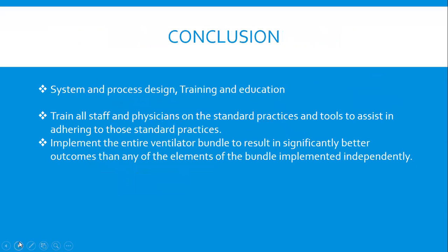In conclusion, we need to focus on the system and the process design, and enforce training for every nursing and respiratory staff. We also need to train our doctors to put the orders in correctly. We have to train all the staff members and the physicians on the standard practice and the tools to assist in adhering to these standard practices.